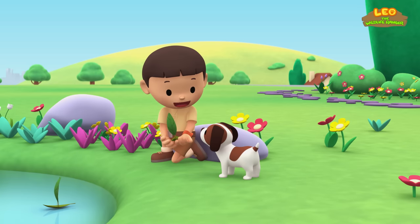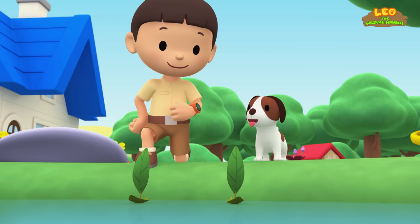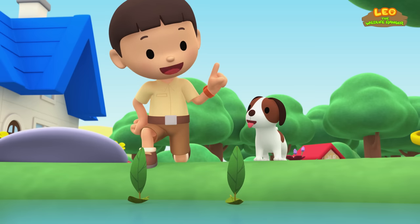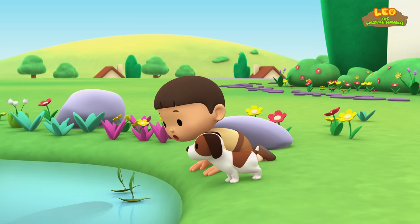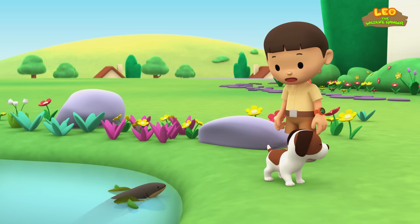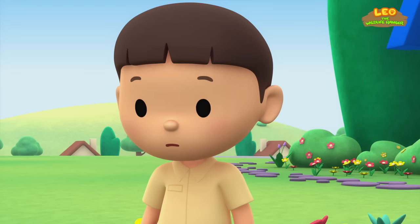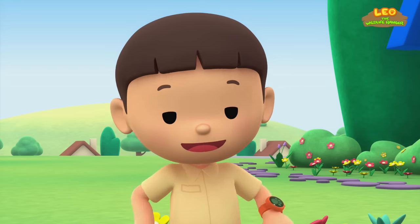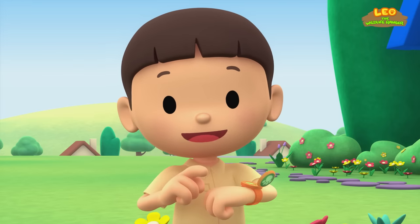There, now we can have a boat race. We'll start blowing our boats on the count of three. Ready, Hero? One, two, three! Could it be some kind of snake? We must have disturbed it with our boat race. You know what we should do? Let's take a photo and send it to my sister, Katie. She is also a junior ranger.